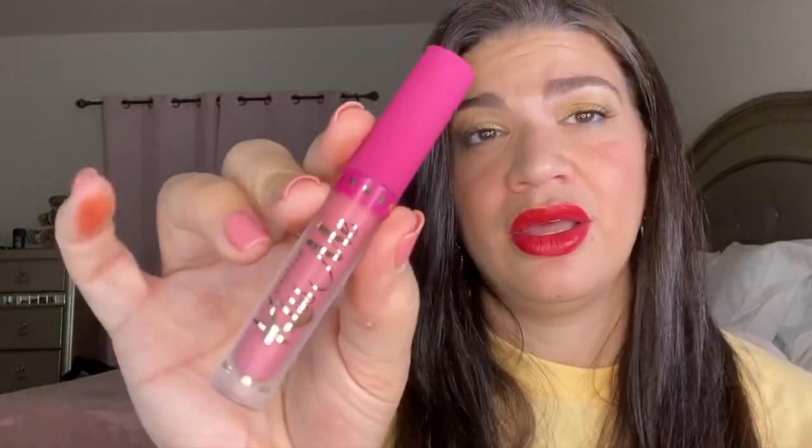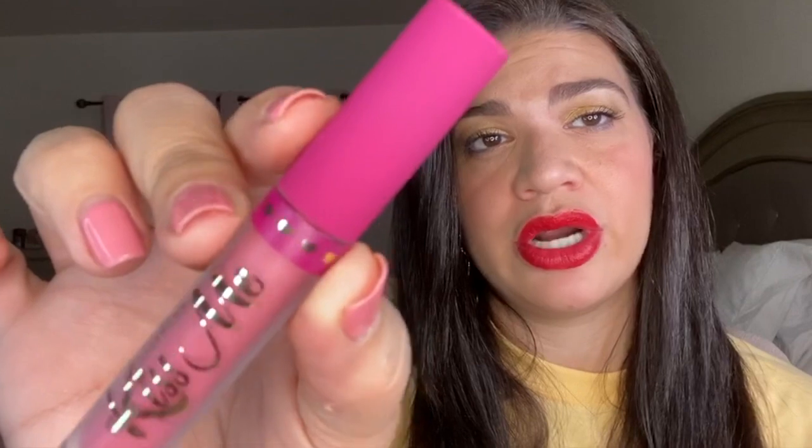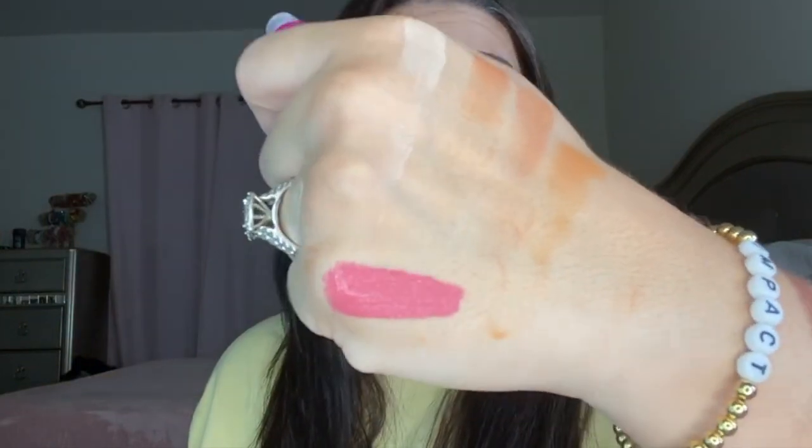And then let's see the LIPPIE that I got. First of all, the packaging is to die for, because this is me. Look how beautiful this is. Pink with all these cute little hearts. Oh my God, so me. And then this is a matte color, and it's in the color Kissaholic. And let's swatch it over here. Oh yeah, right up my alley. Beautiful lip color.